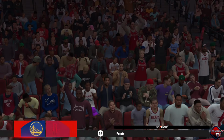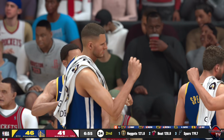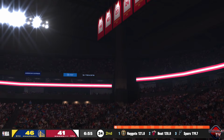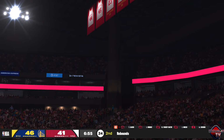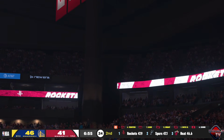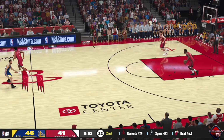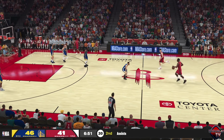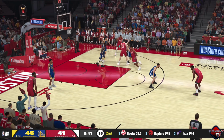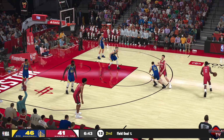So for the Rockets, Smith, he's checked in for Green. Kevin Durant comes in for Finney-Smith. And it's Thompson in for Okogie. Draymond Green, he's checked in for the Warriors. Podziemski comes in for Payton. Rockets trail by 5. And here's Eason. Right now contributing around 10.5 points a game.